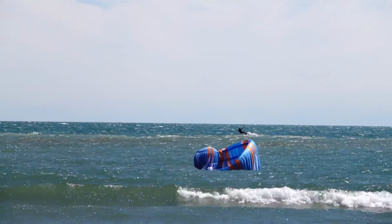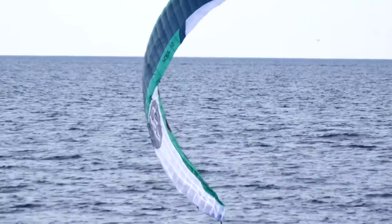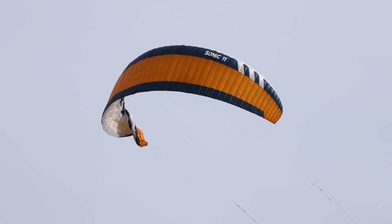Bottom line is that both the SOUL and Swift kites are extremely good at relaunching, and very rarely do they have issues with the canopy getting tangled in the bridles or having any tips collapse. On the other hand, the Sonic does suffer from folding tips, and we've witnessed the canopy getting stuck in the bridles, especially if you're not an experienced foil kite pilot.